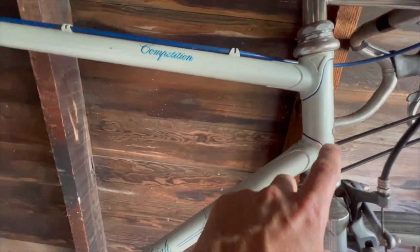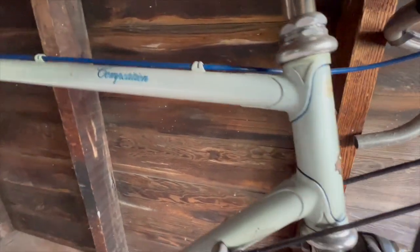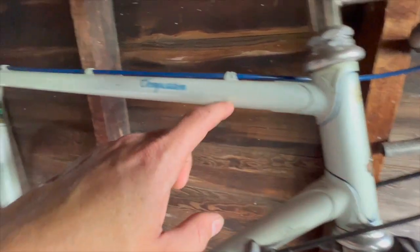The lugs are really pretty here. The paint is really pretty. It's like this beautiful pearl. It's just dirty.